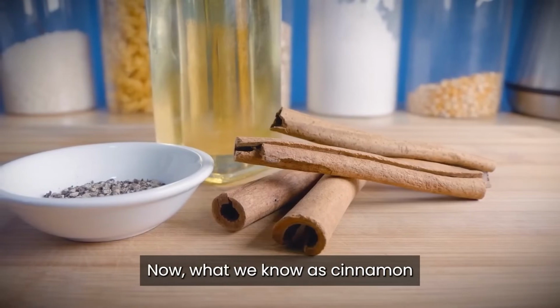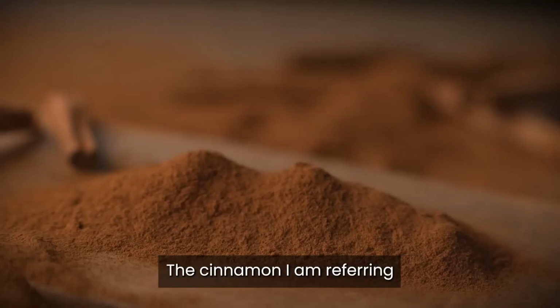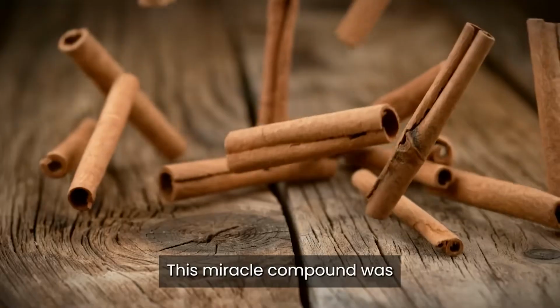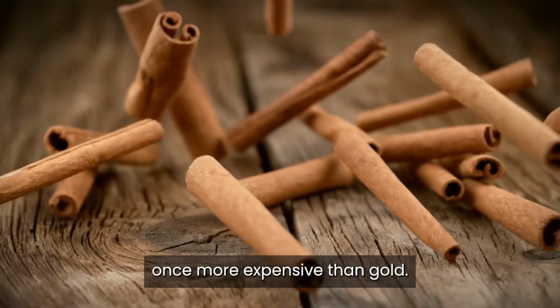Now, what we know as cinnamon is not considered true cinnamon. The cinnamon I am referring to is a rare strain of organic Madagascar cinnamon. This miracle compound was once more expensive than gold.